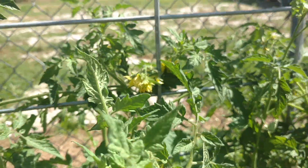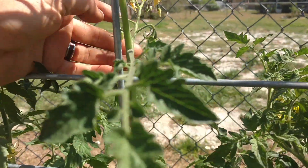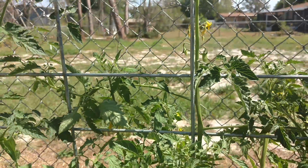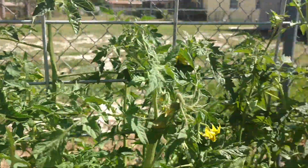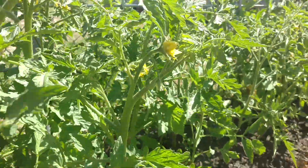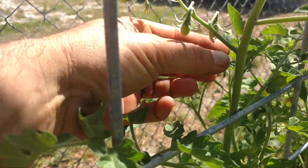So we're at week 6, and we've already got tomatoes on here. That looks like a San Marzano there. Same thing here. Very productive this year. I think I planted everything right on time. All kinds of different varieties here, and we got tomatoes already showing up.